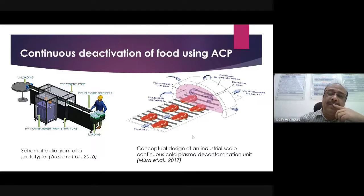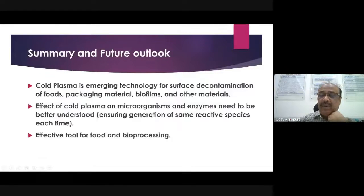So this is the chamber where, you can see this pink color, which is the plasma generated in this particular chamber, and the product is being passed through that plasma atmosphere. That is a tunnel, and which can definitely kill the surface microbial load.